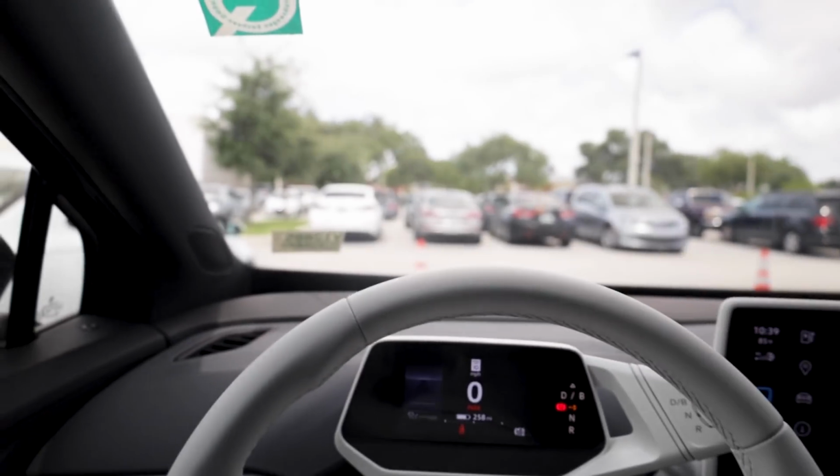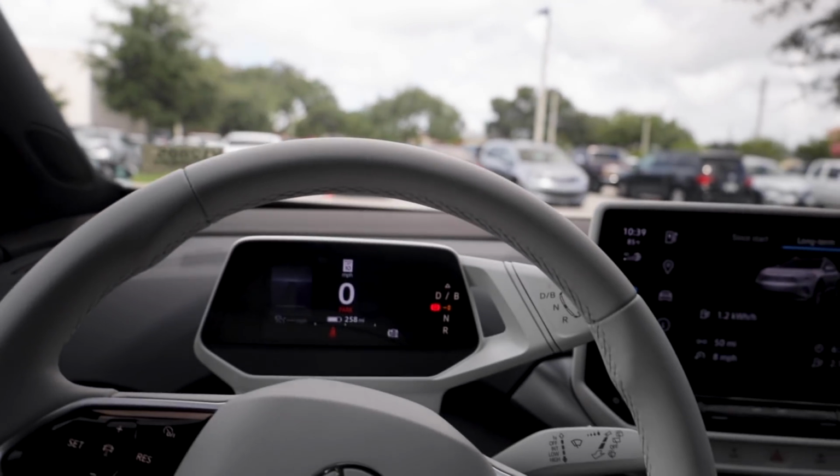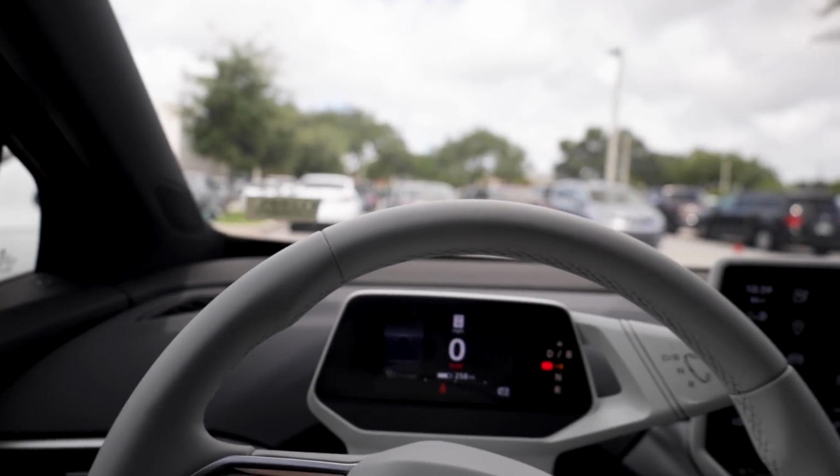So now there's a little cool feature that I like in this car, which is the ID mode. The ID mode, or not ID mode, I don't know what you call it. Like you have Siri in your iPhone, ID.